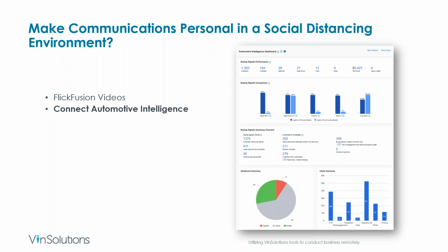Next, we're going to step into Automotive Intelligence. So first and foremost, what is Automotive Intelligence? Here's something we can pretty much all relate to. Let's say you go online and you're researching some kind of furniture. Maybe it's living room furniture or outdoor furniture. Now, everywhere you go online for the next week or so, all these ads are coming up and they're really spotlighting exactly what you were searching for.